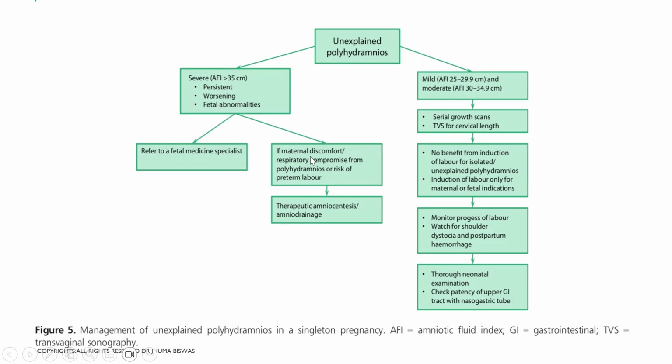If there is maternal discomfort or respiratory compromise from polyhydramnios or a risk of preterm labor, we can do therapeutic amniocentesis or amnioreduction. In case of mild to moderate, we can do serial growth scans and transvaginal scan for cervical length. There is no benefit from induction of labor for isolated or unexplained polyhydramnios. Induction of labor we can only consider for maternal or fetal indication.